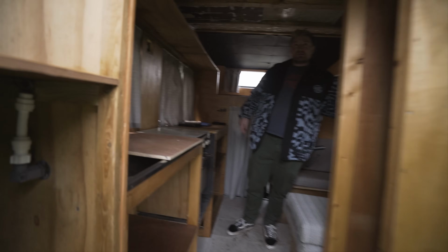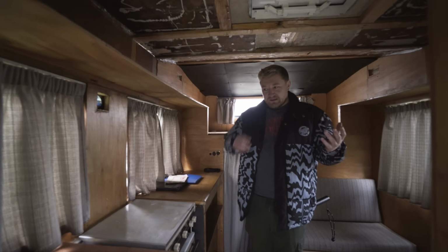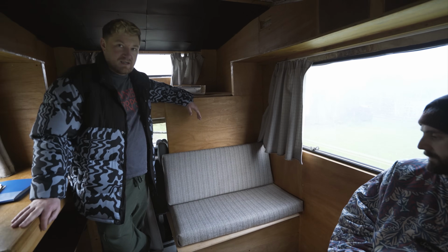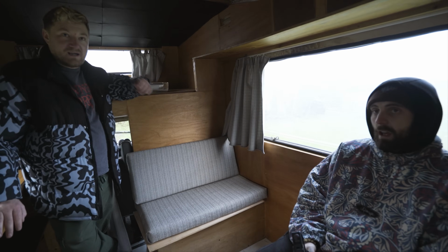So yeah, this is it. Why is it so dark in here? Open the curtains, lad. So he said this makes into a bed. I don't know how it does that. I think it's missing a middle bit. I think he lied about a lot of things.